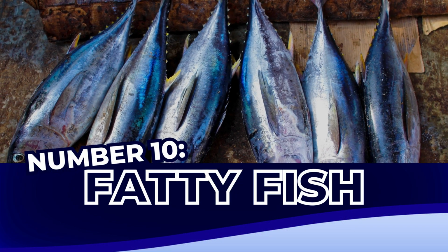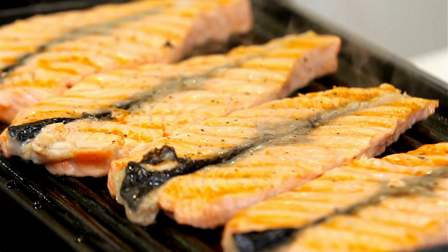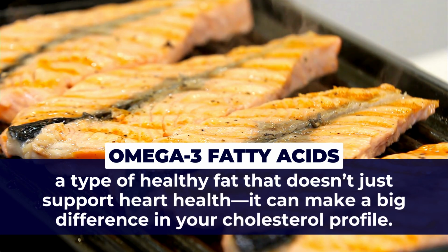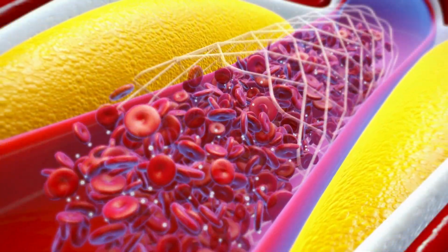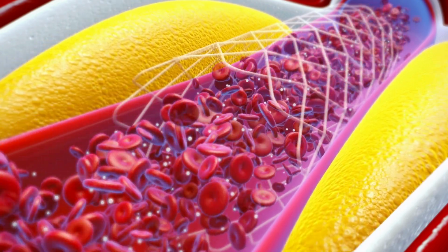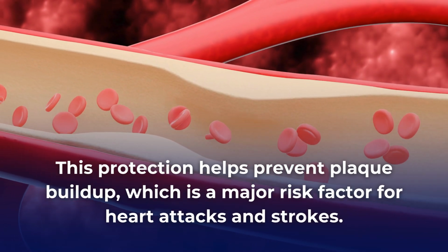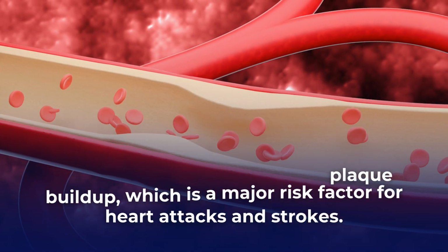Coming in at number 10 is fatty fish, like salmon, mackerel, sardines, and trout. These fish are packed with omega-3 fatty acids, a type of healthy fat that doesn't just support heart health. It can make a big difference in your cholesterol profile. While omega-3s don't directly lower LDL cholesterol, they help lower triglycerides, reduce inflammation, and protect the lining of your arteries. This protection helps prevent plaque buildup, which is a major risk factor for heart attacks and strokes.